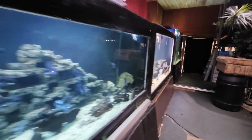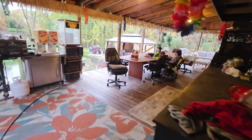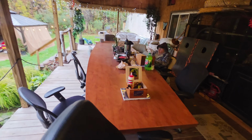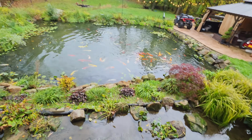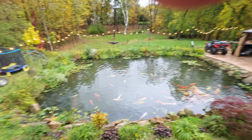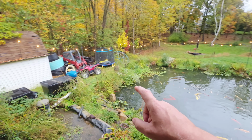All right, let's go out here and look at the back pond. Okay, here we go. Jerry's sitting out here. What's up, Jerry? All right, the lights have come on, and it's nighttime. There's the pond. I got the four-wheelers out of the gazebo there because it's coming wintertime.